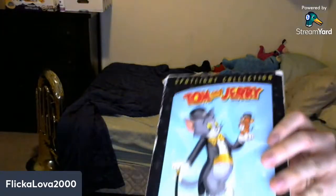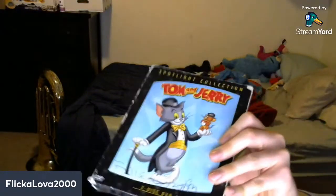Here's the first one. This is a 2004 DVD release of Tom and Jerry Spotlight Collection. Two-disc DVD collection. Released October 26, 2004.